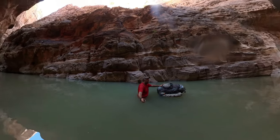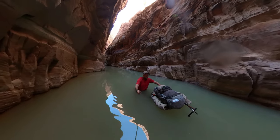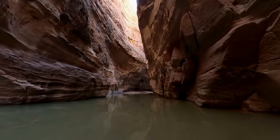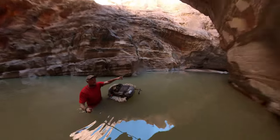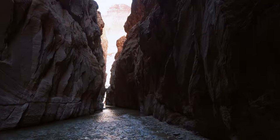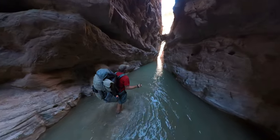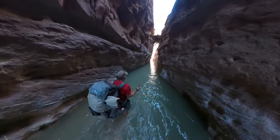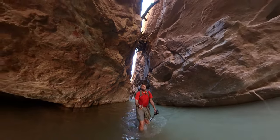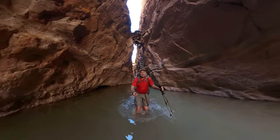I get across Utah. I love it. All right, onward. We are approaching the famous log jam up ahead. This is the narrowest part of the chute. Pretty awesome. I've wanted to walk under that for a long time, so I'm glad I made it happen.